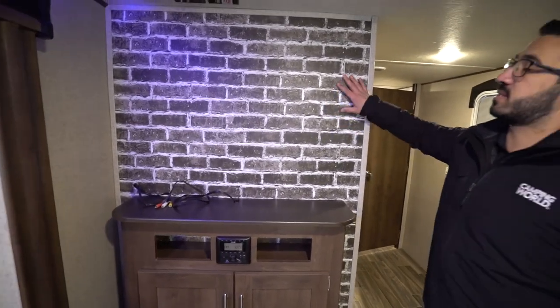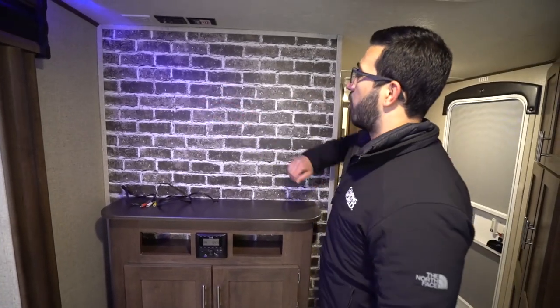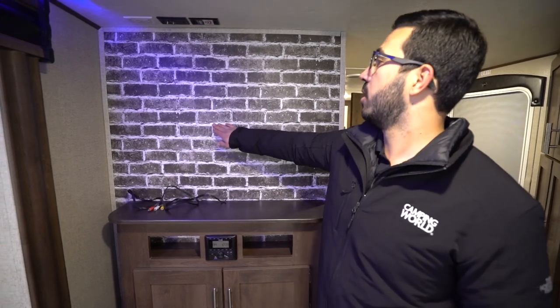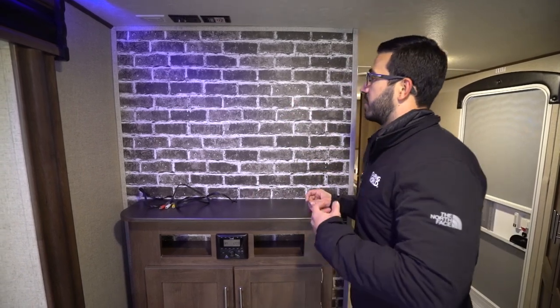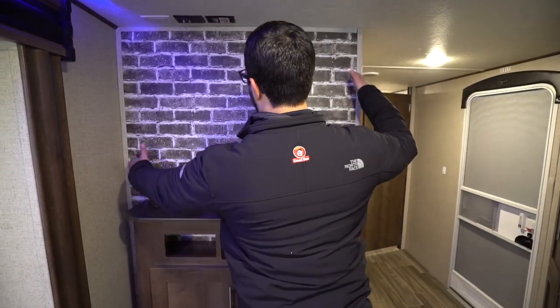For the entertainment center, you have this accent wall, kind of a faux brick look there. They put a sticker to show you where the backer in the wall is located, so you know where to mount that TV. The thing I like about this that you miss on a lot of floor plans, this is a decent size here for a TV.